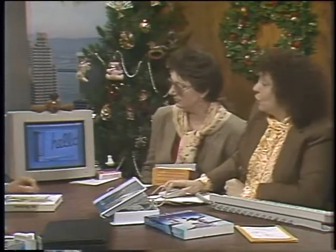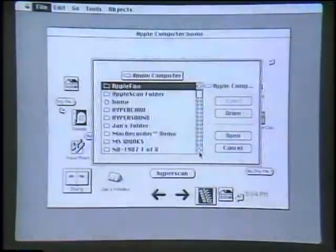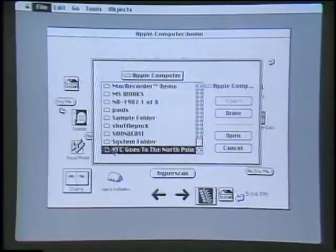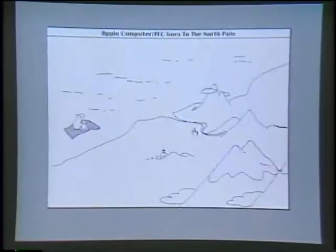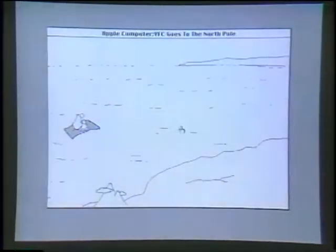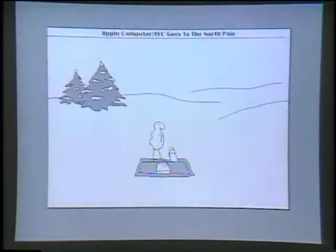That's right. Then we've got a HyperCard program here, a series called Amanda Stories. This series features a couple of main characters, one of them being a camel called Your Faithful Camel. And this one I thought was particularly appropriate for the Christmas show. What you have here is your camel on a flying carpet, which comes from another one of the series, doing various things at the North Pole. And let's say he's going to open a suitcase. What's in here? Well, there seems to be some sort of garment in here, and sure enough, it's a parka.